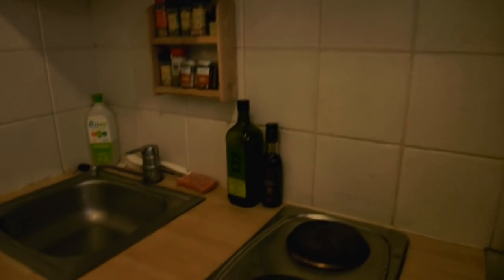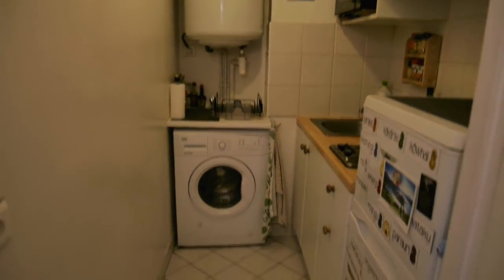And so as you can see, it's not a huge commercial kitchen. We've just got a couple of elements, a little spice rack, some cupboards, and our microwave oven. So nothing very impressive in there. And as you can see, we've got our washing machine in the kitchen, and that's really classic in Paris.